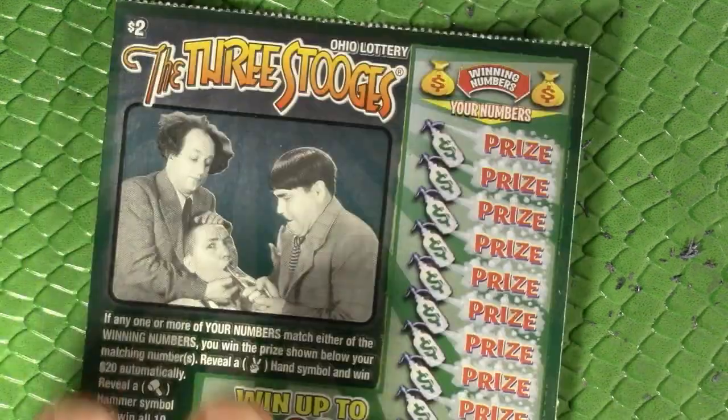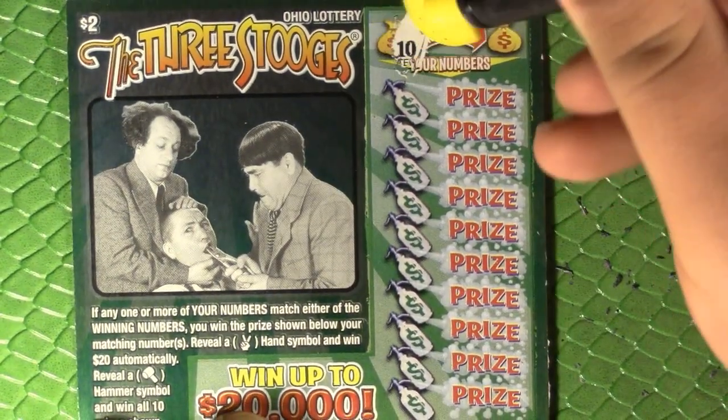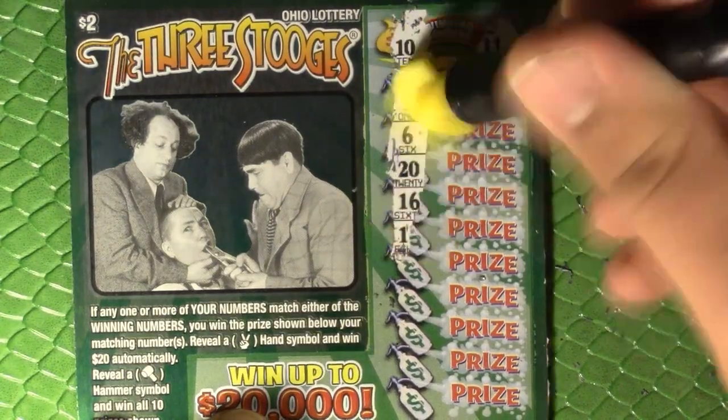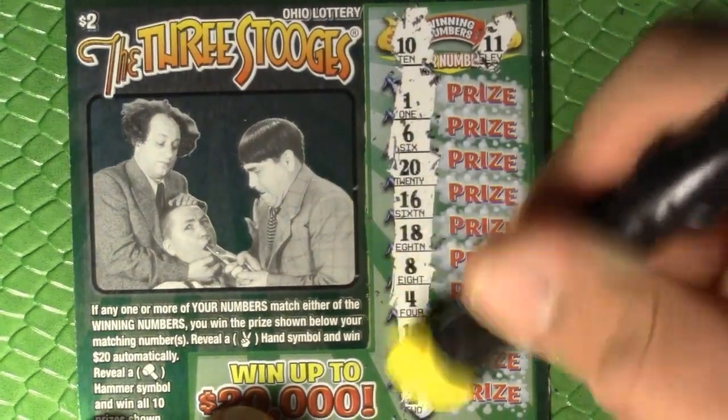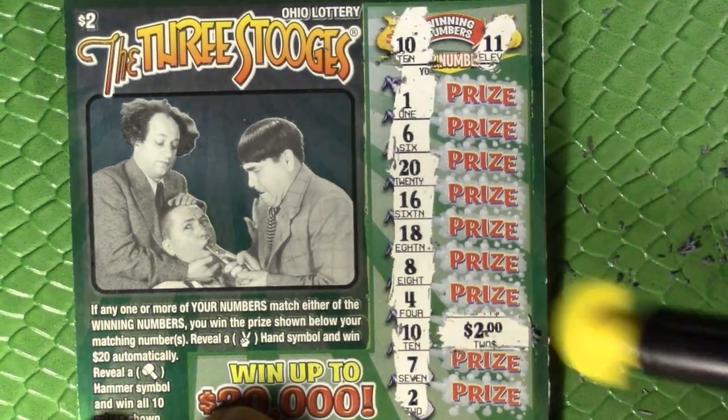4 and 16. So we've hit a block here of no winners. So I'm just gonna shake my arm and get the feeling back into it. Must have slept on it funny. 10 and 11. There's a 10. We've got a winner. Alrighty. Another $2 break even.